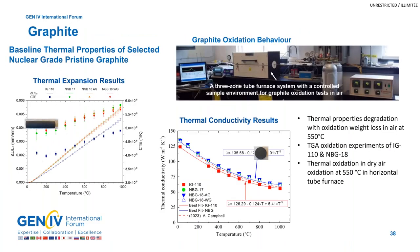Okay. So participating in the GIF VHTR enables us to develop some experience working with graphite, and we're contributing to the qualification of existing grades of graphite. So we're looking at density, coefficient of thermal expansion, thermal conductivity measurements on oxide samples with various weight loss. This will determine the effect of acute oxidation during air ingress scenarios on graphite thermal properties. And we're looking at three grades of graphite, ranging from the fine grain IG110 to the medium grain size graphites.